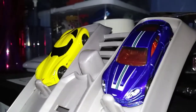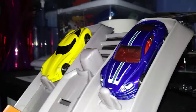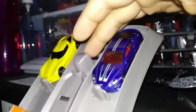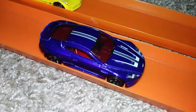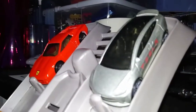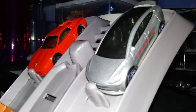Yeah, buddy! Semifinals time! We got ourselves a Corvette and then a blue Aston Martin. Somebody's gonna move on to the finals. Let's go! Winner, lane five! That DBS has a whole lot of power. Alright. It is between the F512M or the Tesla Model X.